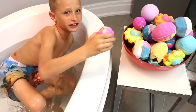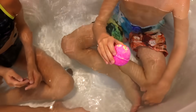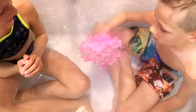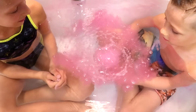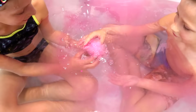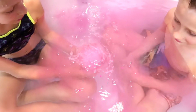This flower one. This one is all filled with flowers. Well, not really. It's all pink. It's filled with pink and there's flowers on the top. Okay, let's dip it in. Is any of our colors gonna show up? Because it is flowers. Let me feel it. It's so cool. Oh, the flowers are still here. It smells weird. Yeah, it smells real. It has a really good scent.